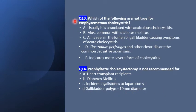Question number 13. Which of the following are not true? For emphysematous cholecystitis: A. Usually it is associated with acalculous cholecystitis. B. Most common in diabetes mellitus. C. Air is seen in the lumen of the gallbladder, causing symptoms of acute cholecystitis. D. Clostridium perfringens and other Clostridia are common causative organisms. And E. Indicates a more severe form of cholecystitis.